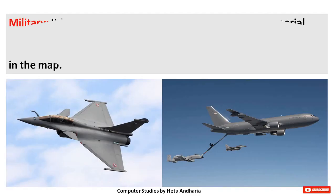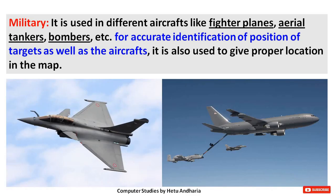Then next thing is usage of GPS in military. It is used in different aircrafts like fighter plane. Here you can see the image of a fighter plane. Aerial tankers, these are tankers. It is having fuel in it, and from this it can fill fuel in the other planes in the air. Then it is used in the bombers, etc. for accurate identification of position of targets as well as the aircrafts. It is also used to give proper location in the map.